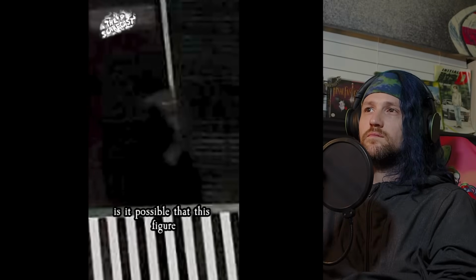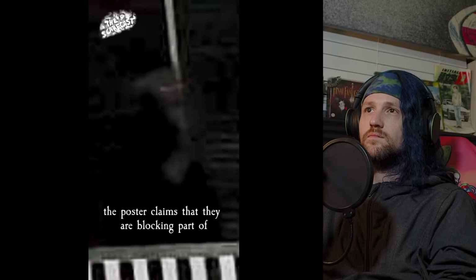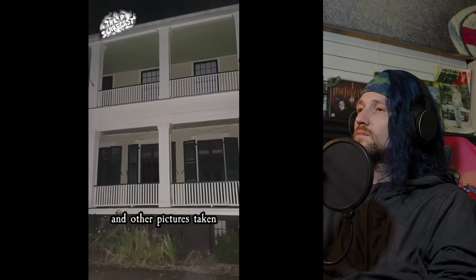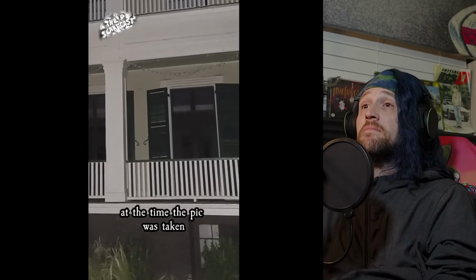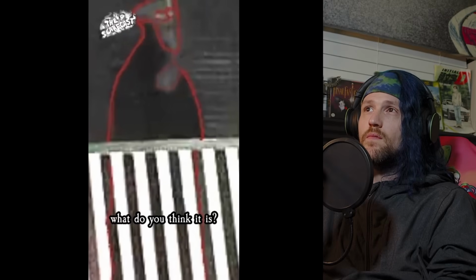Is it possible that this figure was simply someone walking inside the house? Whatever the figure is, the poster claims that they are blocking part of the window shutters and is also not visible in other pictures taken. The poster recalled that there was no one outside at the time the pic was taken. One Reddit user posted another version of the image with an outline. What do you think it is?